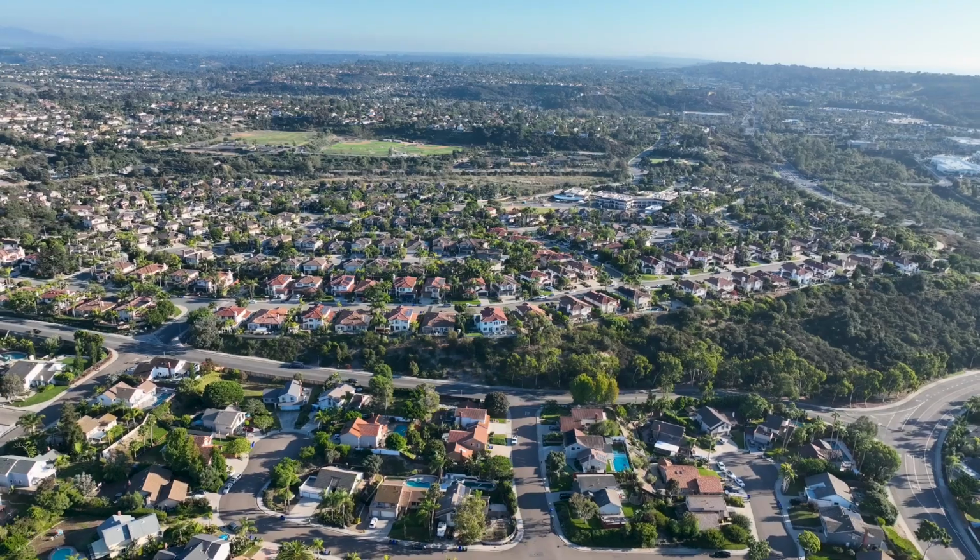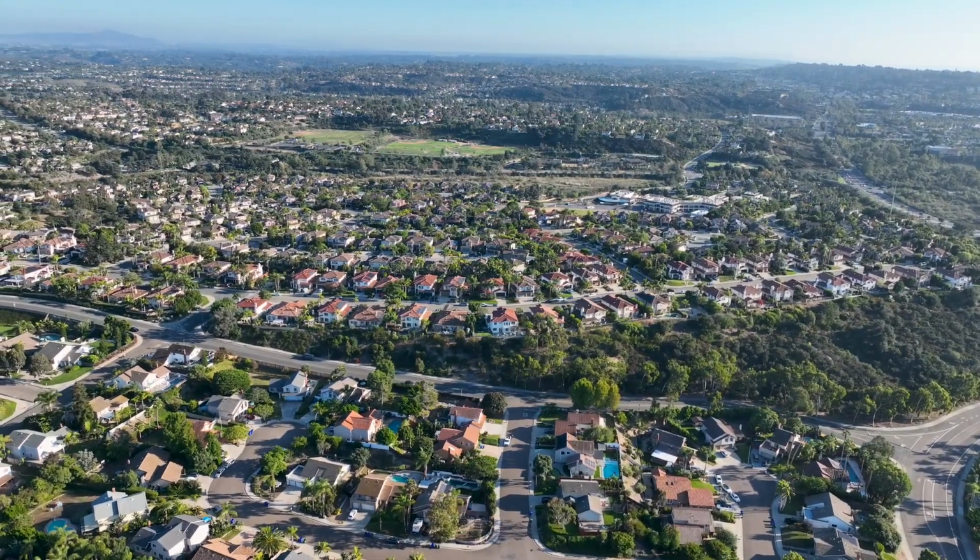So we're going to show you some of the more hidden gem areas, some of the more luxurious areas, along with some of the areas where your dollar is going to go a little bit further. And more importantly, you're going to learn which areas are not a good fit for you. Let's find out.